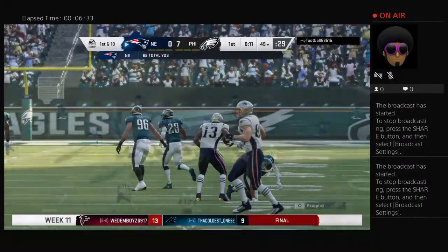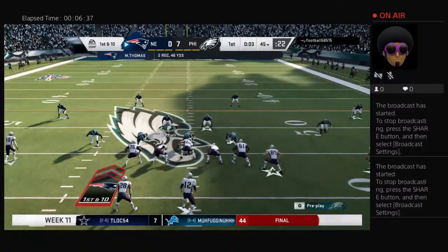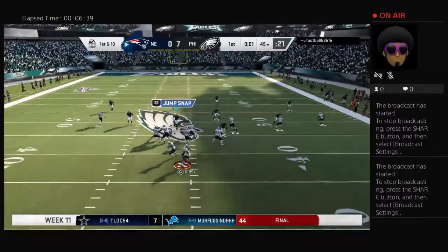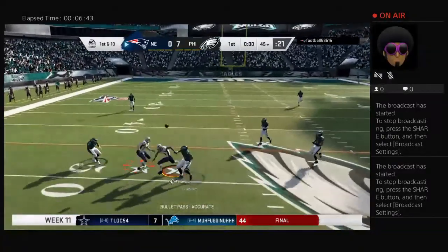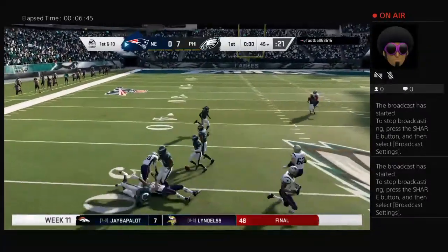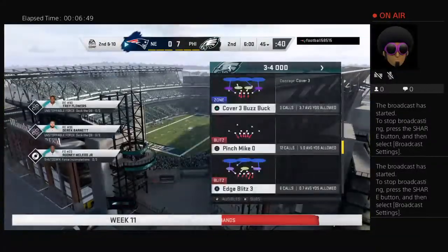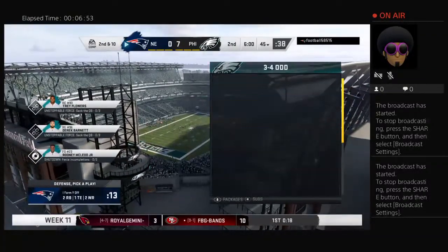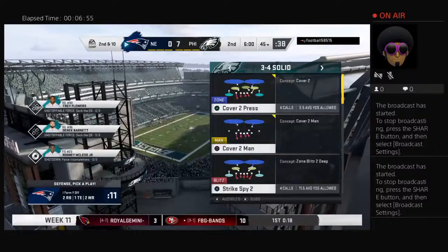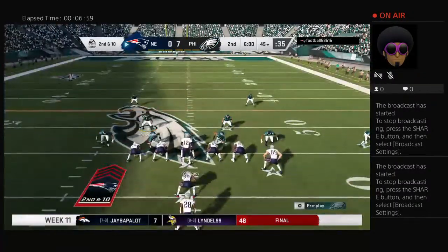18 big yards on that one and a New England first down. Now this will probably be the last play of the quarter. Brady now on first down. And that will be incomplete. They couldn't hook up on what's going to be the final play of this first quarter. After one, 7-0 on EA Sports. Brady's incompletion on first down leads to a 2nd and 10.